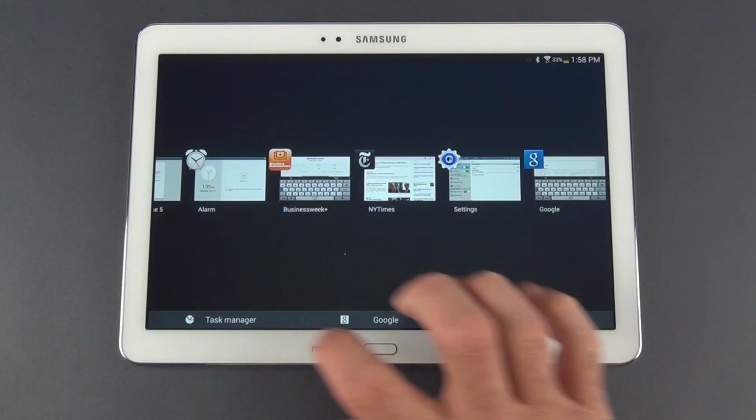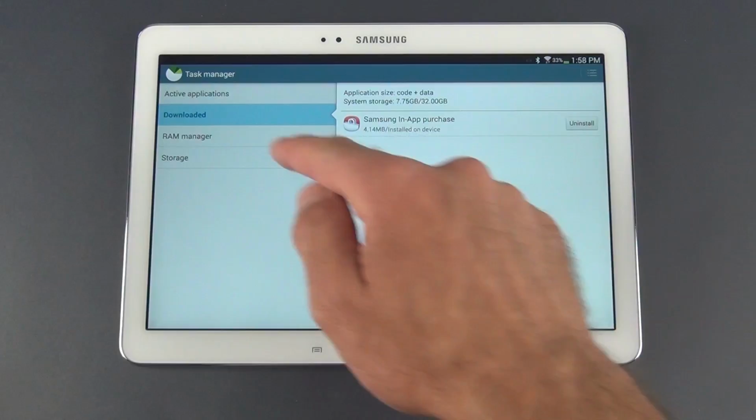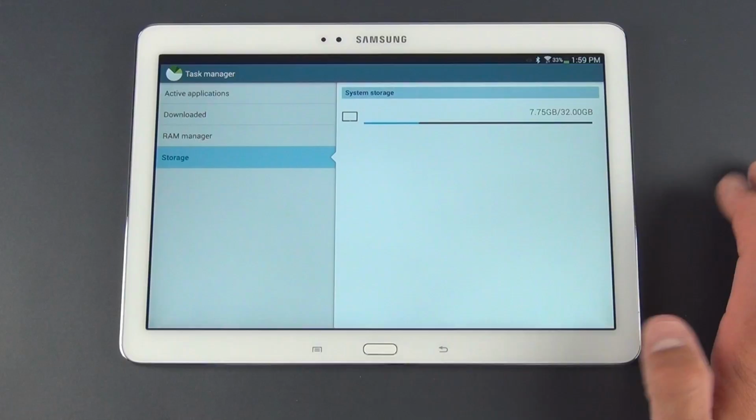You can also go to Task Manager to see what's going on in the background. So I can see my active applications and I can end them to close them. Download, I can see what I've downloaded. So I can see I have one I've downloaded. I can see my RAM manager, so I'm using quite a bit of RAM right now out of my 3 gigs available. And you can see how much storage I have left. So this is pretty much what you get. This is how much storage the Samsung software is taking up right now before you install your own apps and take your own photos.